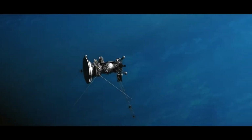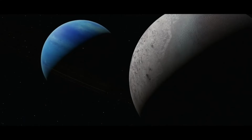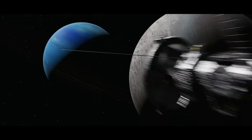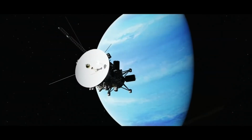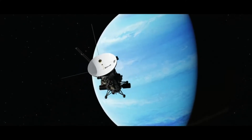A new video has been released showing artistic concepts of the proposed Neptune Odyssey mission. It is an orbiter mission concept to study Neptune and its moon, particularly Triton. So not a flyby, but an orbiter, which is great news, and it would enter into a retrograde orbit of Neptune to facilitate simultaneous study of Triton, and also launch an atmospheric probe to characterise Neptune's atmosphere.